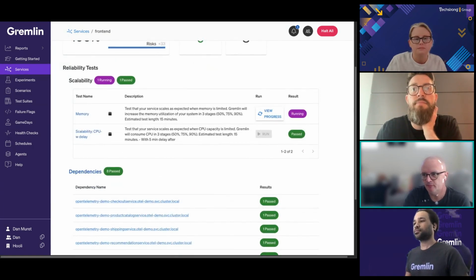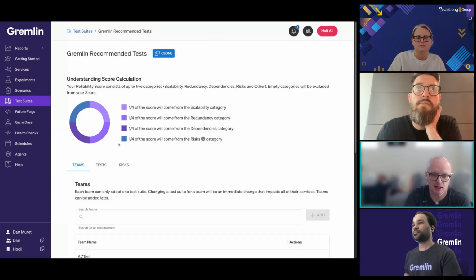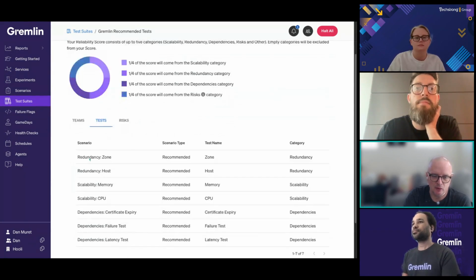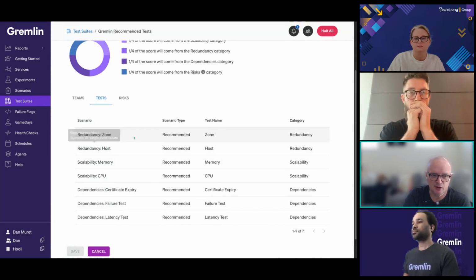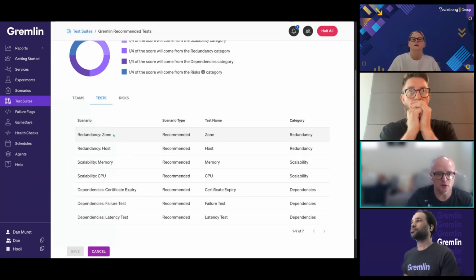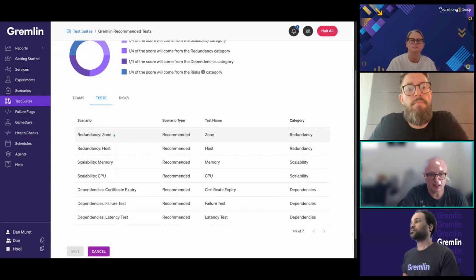And while people are throwing questions in, I can show real quick the recommended test, so we can compare that to what we showed for Chris. The Visa team is using primarily this memory test, CPU test, and just the latency test. The default test for Gremlin is to do host failure or container restarts. It's going to do zone failure, so we'll look at the zone tags if you're in a cloud environment, or you can set these up even manually if you're on an on-prem environment. That allows us to simulate a zone failure.